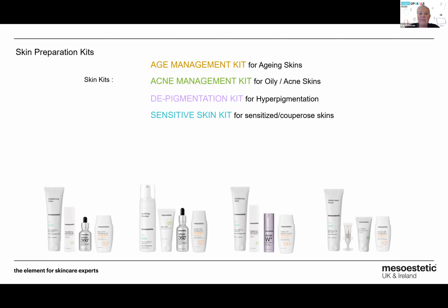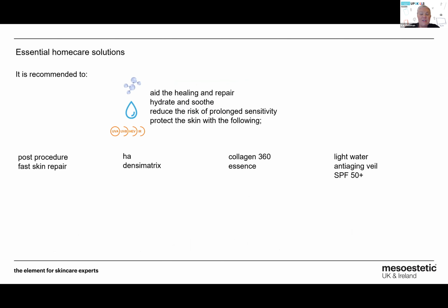We would always recommend that they start to use the good quality home care and these kits for a minimum of 14 days prior to the treatment, and of course throughout and then post as well. So home care is just as important as the treatment that you can offer them in the clinic. In addition to the kits, we have some key essential hero products to aid the healing, the repair.